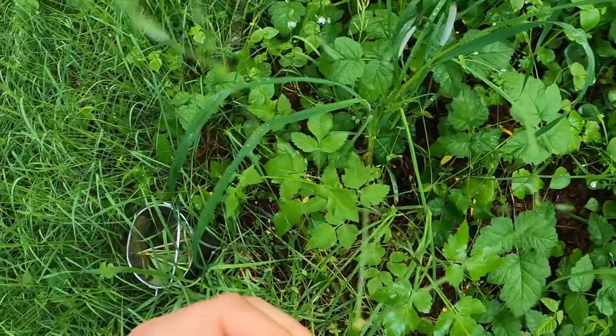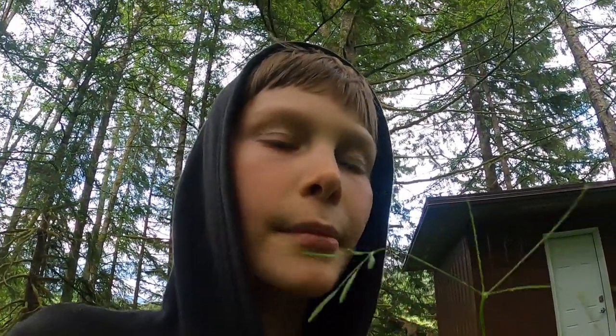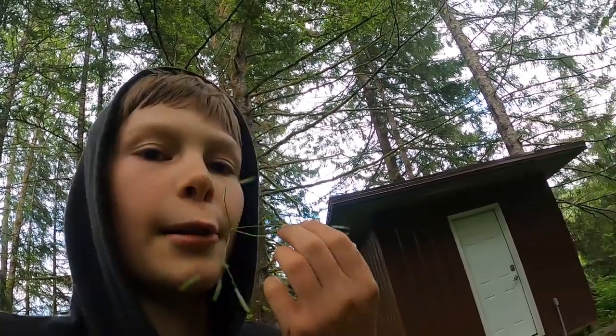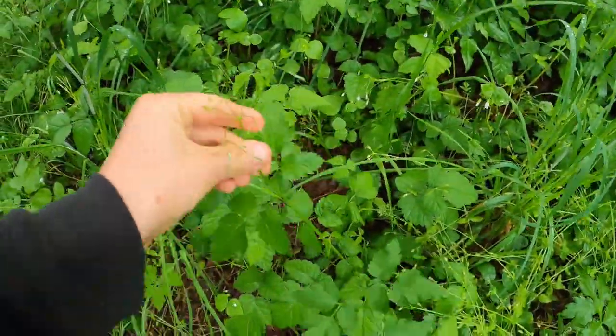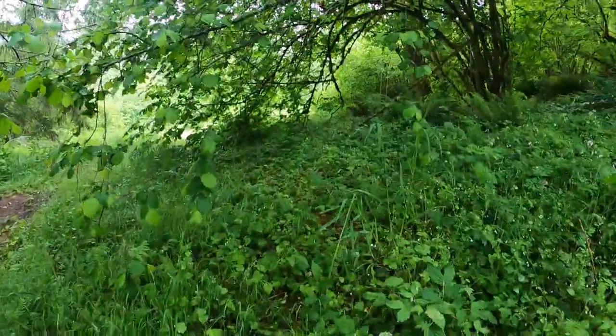It has these little seed pods on a little stem like that. It tastes a tad like licorice. Not as sweet. It's nature's liquor. Tastes great. Some of that. Bunch right here. In the pot.